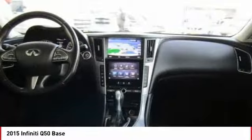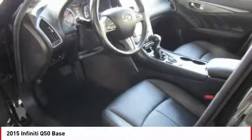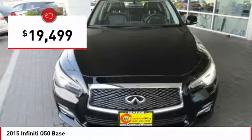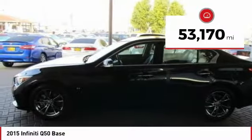The engine block is crafted out of aluminum alloy to help reduce weight and increase responsiveness, giving you incredible power and a truly thrilling drive, and is priced below $20,000. This vehicle has less than 55,000 miles.